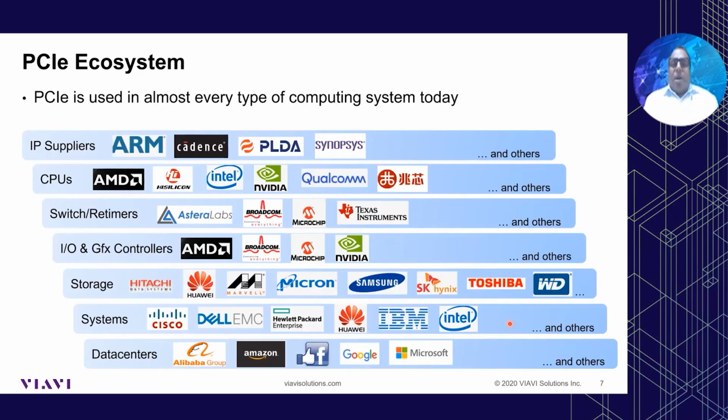So I have the ecosystem here, the customers or the different vendors that I've talked about in this slide. I'm not claiming they're Gen5. All I'm talking about is who the different vendors are for each of these segments. We'll not be talking about their Gen5 plans, and for anything that is public information, you should be able to check it out for these individual companies on their Gen5.